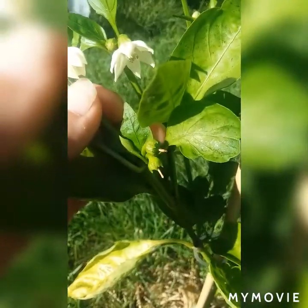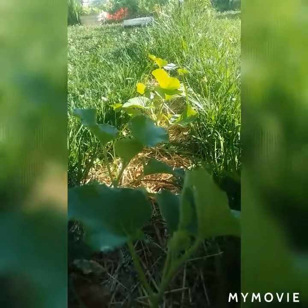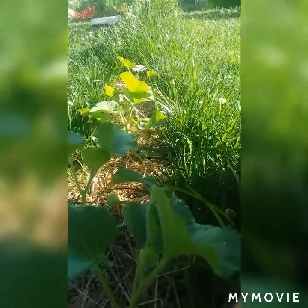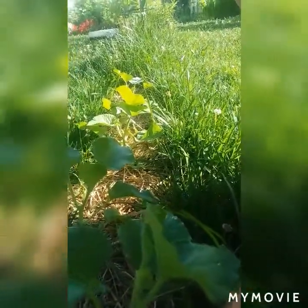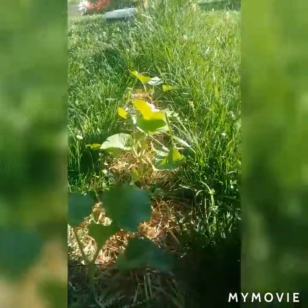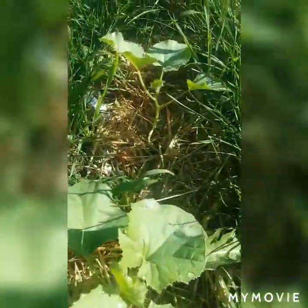Oh, there it is. Some tiny little fruit starting to set there too. It's exciting. My melons are doing really, really well. And yes, I know I need to mow and weed. I just haven't had a chance. The days I've had a chance, we've had rain. But they're all doing really well.